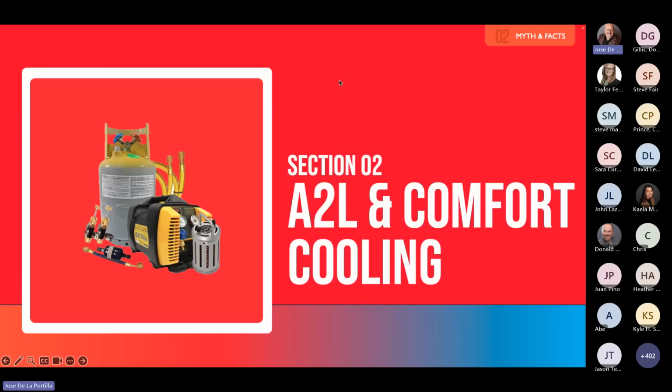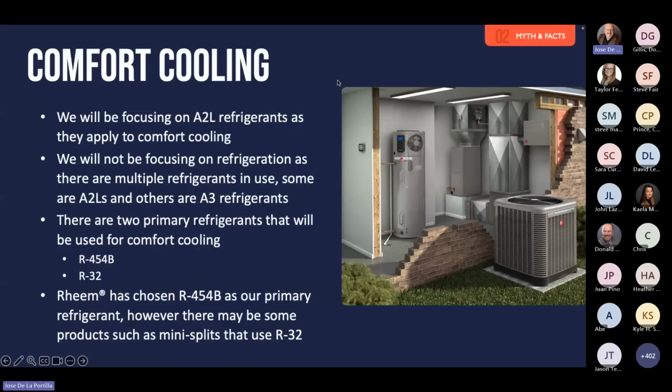As we look now at the next section, A2L and comfort cooling, a few things we want to focus on. We're going to be looking at A2L refrigerants that apply to comfort cooling, not process, not industrial, not manufacturing. There are multiple refrigerants out there, but we're going to be focusing on A2Ls and not A3s. As Don said, A3s are used in some HVAC and refrigeration equipment, but with very limited charge volumes. There are two primary A2L refrigerants that you're going to see: one being R454B, and the other being R32. We're probably going to see those in the industry together for a while.